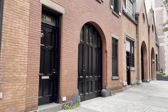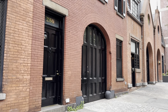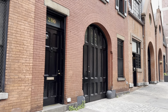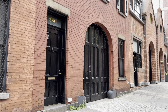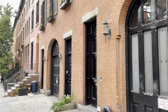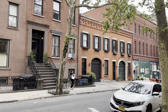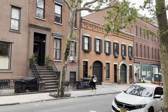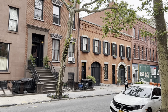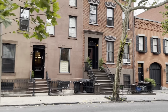These round garages were carriage houses for horses. They kept their horses basically in their homes. There's some more carriage homes over there across the street. Guys, these houses, they've been around a long time. They don't look like much. They go for about $6 million each.